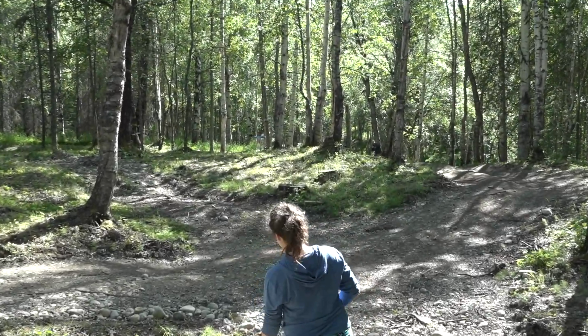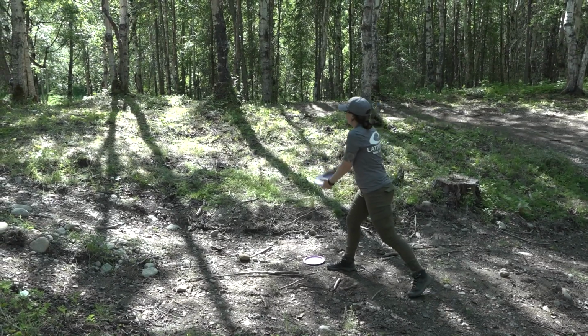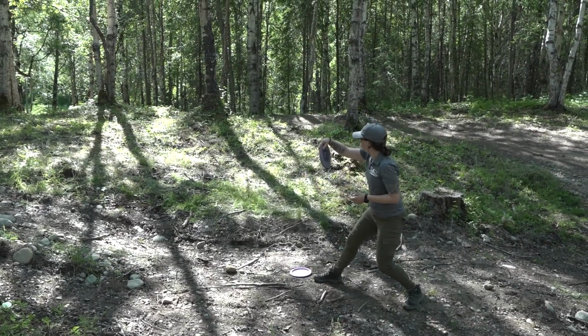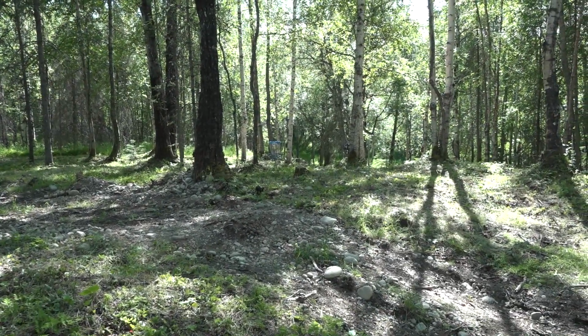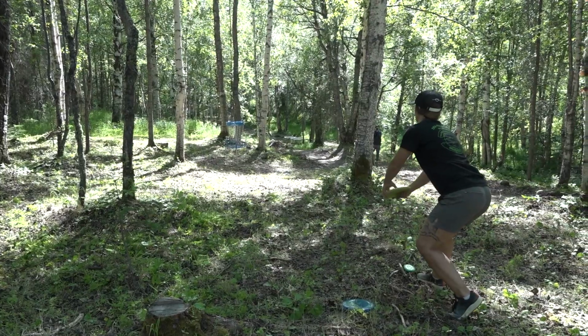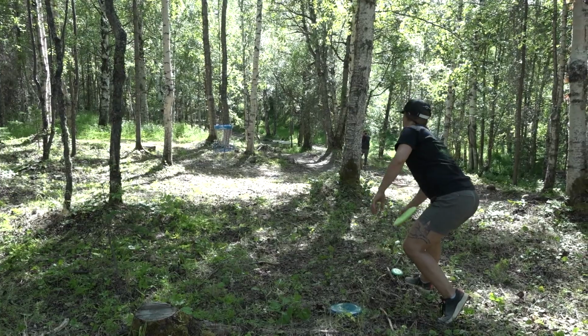This is a fantastic drive from Tay. Yeah, she got way up there. Giving it a pretty good bid. This is kind of a tricky green as well. If you miss or you bank off the basket, you do have a chance to roll.